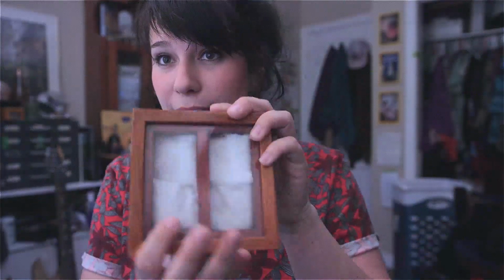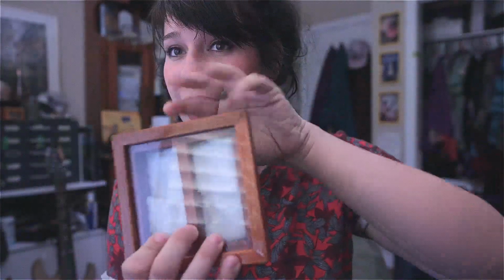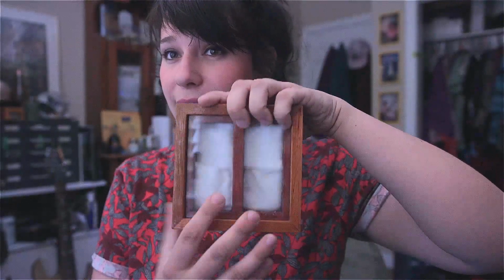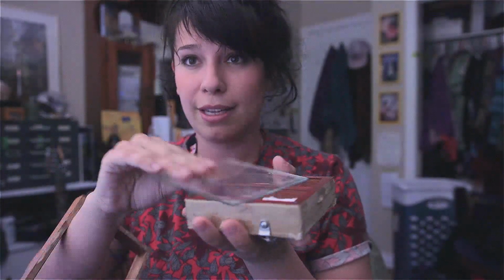Something else that you can use: I was in a thrift store and I found this little shadow box, and it looks like it's been handmade by someone. It used to have seeds on the inside of it, but I decided to take that out, so I took this off, and then there's a piece of glass. You have to be really careful when taking stuff off, because it would be really easy for this to fall and break.